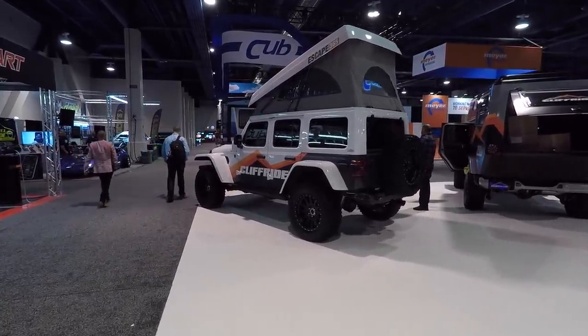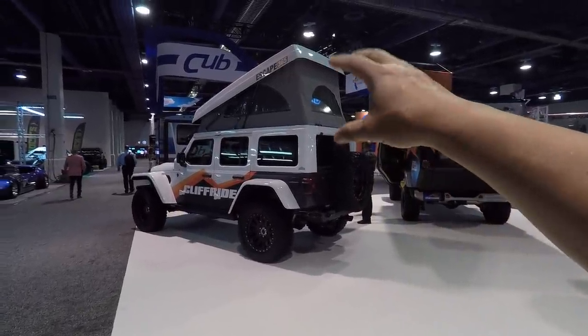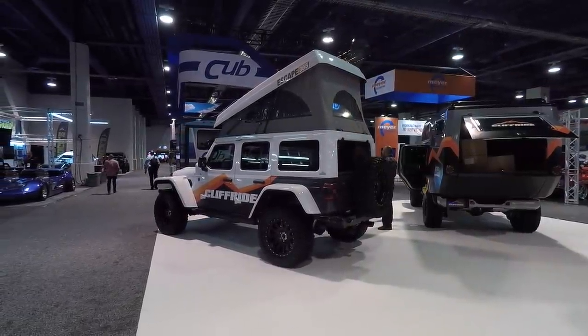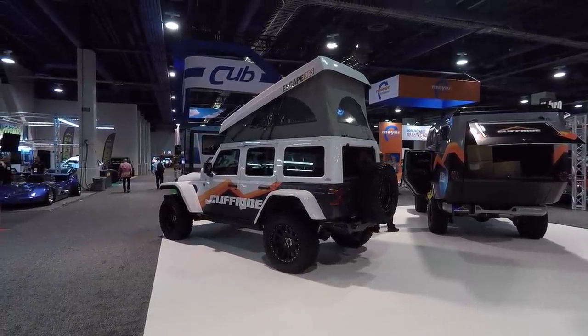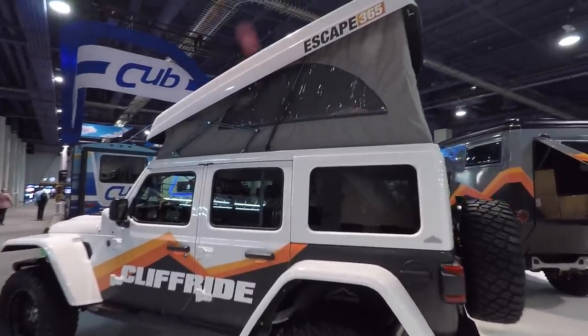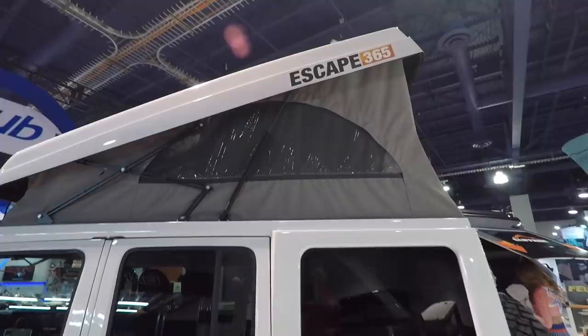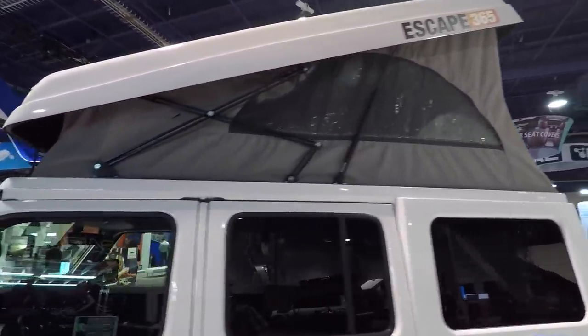A company called Cliff Ride. Never heard of these guys before. They got these rooftop tents that are built into the roof that are actually part of the vehicle. You can't take them off, not easily anyways. You just pop the roof up, kind of like the old VW Westfalias. Remember those? Same kind of concept.